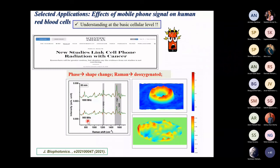As you know, BSNL works at 900 megahertz and Airtel at 1800 megahertz. So we put this cell phone radiation on several RBCs, and we found that after 60 minutes of exposure to these radiations, the RBCs get deoxygenated.